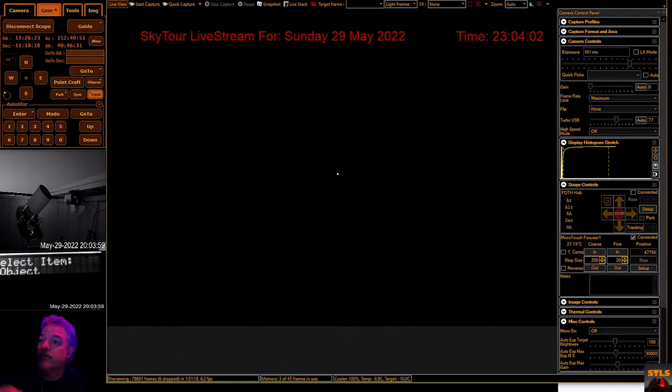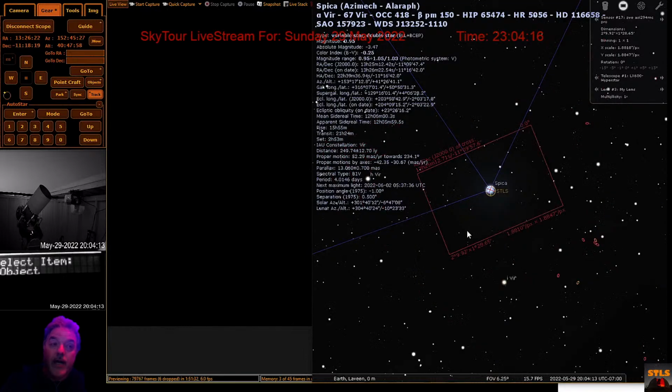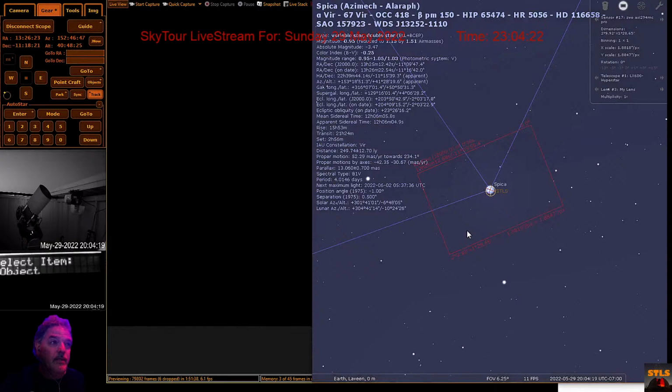So we're going to be looking in this view all night long. In addition, we have a wonderful planetarium that we use that controls the telescope. We actually have it hooked into the telescope, and that is this guy right here. This screen is our current view of the sky. I turned off the atmosphere so I can see the stars, but this is what it looks like now.